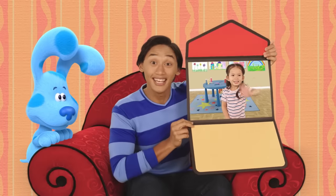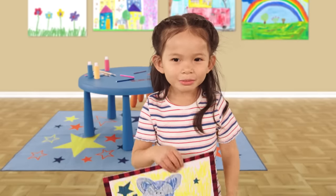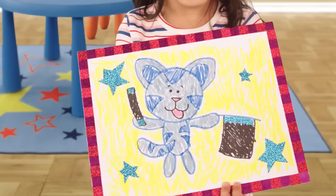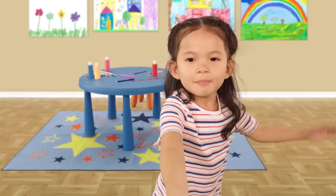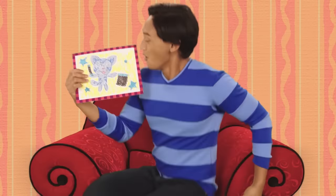Oh, look. It's a letter from our friend. Hi, Josh and Blue. I'm so excited to meet Periwinkle. And I even made this card for him. Here you go. Bye, Josh and Blue. What a nice picture. We've got to bring it to Periwinkle. Come on.